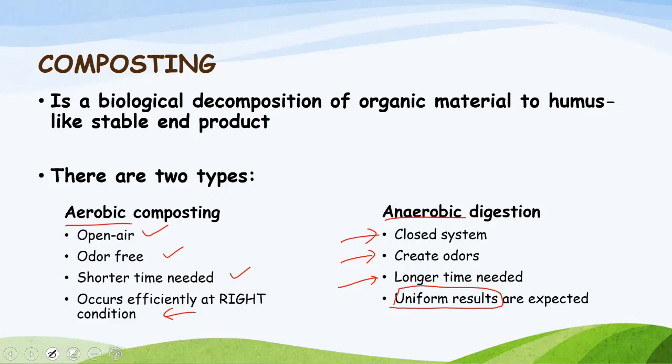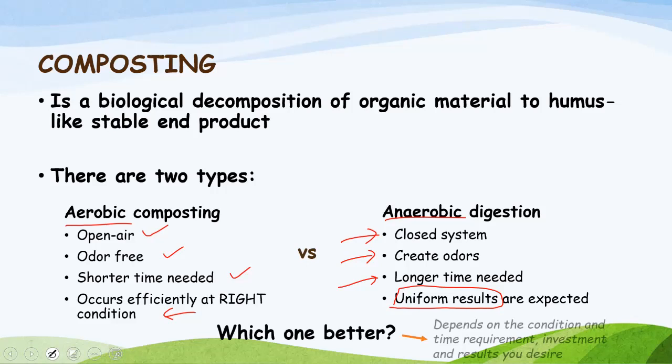So again, a question is which one is better? It actually depends on the condition, the time requirement, investment, and also the results you desire. If we require a shorter time, then of course aerobic composting is better. While if we want uniform results throughout all parts of the compost, then anaerobic is much better since we can control every parameter.